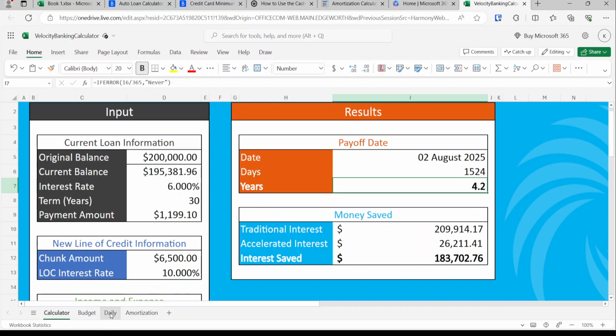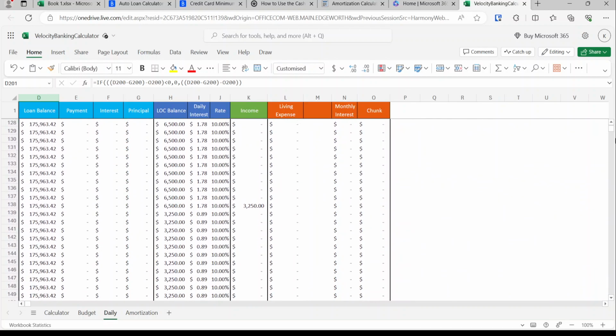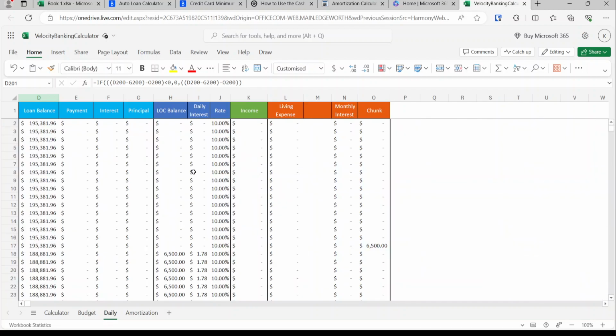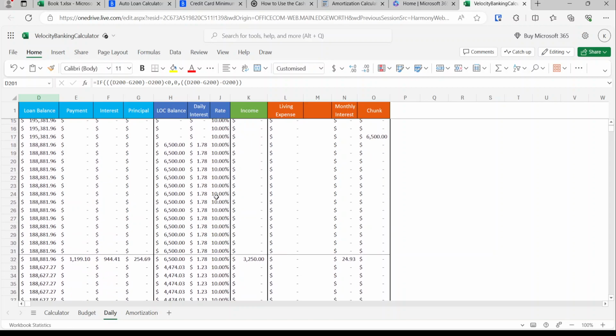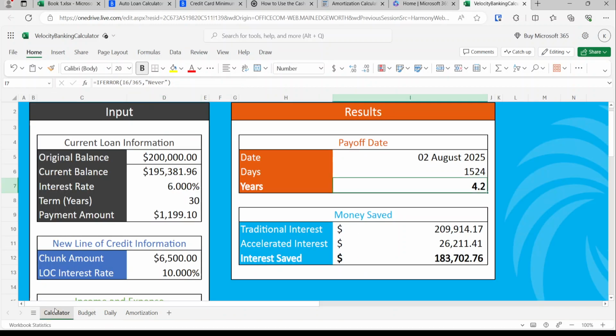And if you want to see the behind the hood, right? You can see the loan balance, the line of credit balance, the daily interest rate. So it goes into all that. Again, I'm pretty sure there's going to be some inaccuracies because of the average daily balance, but it's good enough. So it's saying at 4.2 years, I'm going to pay this thing off, and the interest I pay is only 26 grand.